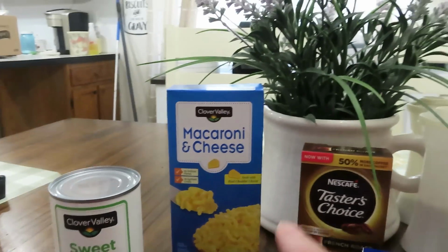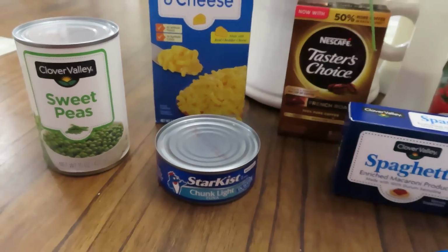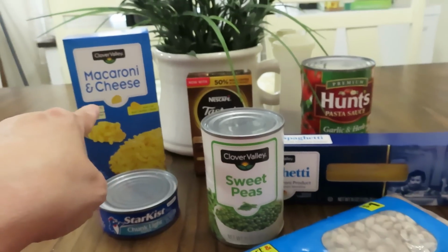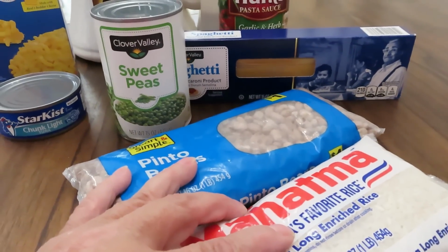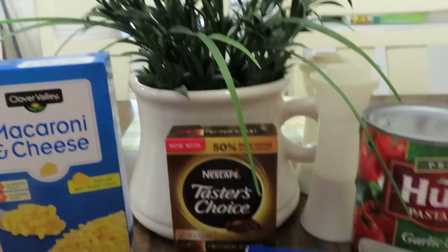And then the macaroni and cheese. You could mix some of the tuna with the macaroni and cheese, and that would make 4 meals, and then a vegetable. You could probably squeeze this vegetable out between the spaghetti and the tuna. You've already got your vegetable when you're eating the pinto beans and the rice. And then, of course, the 5 cups of coffee.